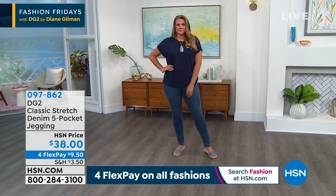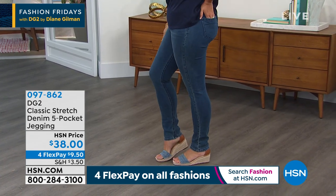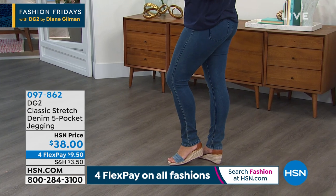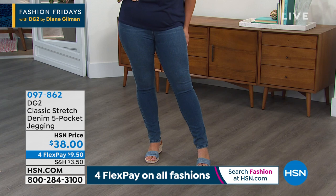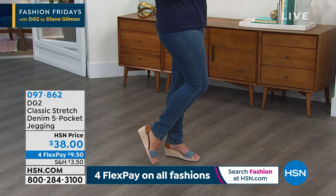It's not super tight on the body. It's a jegging, so it's the best of your legging combined with a soft feeling, almost like silk on the outside denim. You get this beautiful combination of soft, silky, yet supportive. And today it's only $9.50.